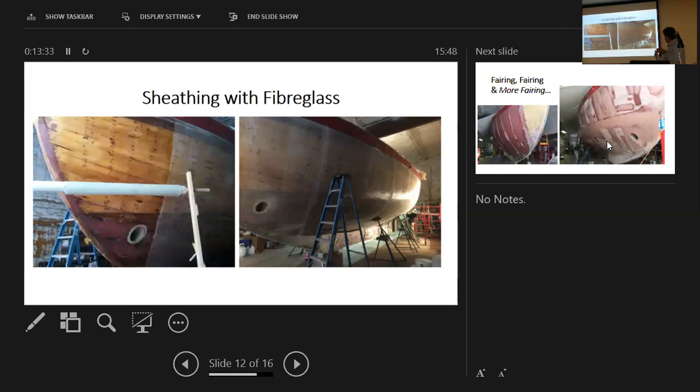And then once we got that on, there's 2 layers. We started in the middle, which was the straightest part of the boat, and as we got to the ends, the material started wrapping around. So we did some trimming there to bring the 2 pieces together, and then the next layer we overlapped that completely.